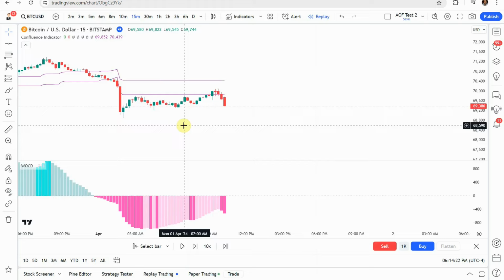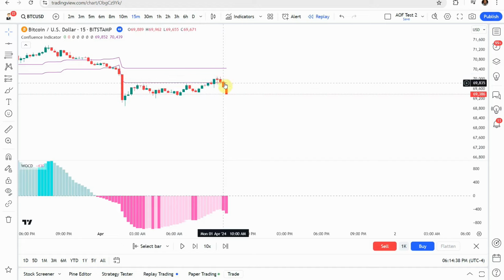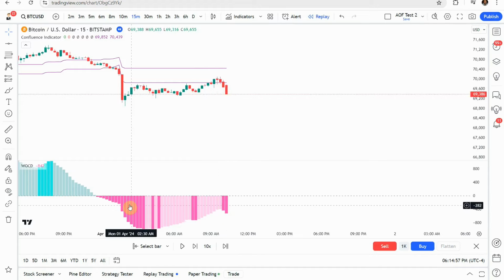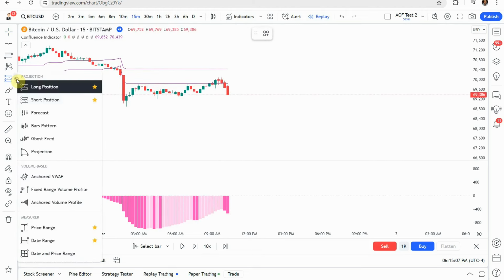For a short trade, you're looking for when price action is trading below the 2 Fibonacci lines, like it is right here. Then you're looking for price to pull back into those Fibonacci lines like it does right here, and then for it to break back down to the downside. As it makes that break, you're looking for the price action to break the most recent pivot. So this pivot right here, you're looking for price to break that pivot. Lastly, you're going to look down to the WOCD, and you want the oscillator, the bars here, to be to the downside, this purple, kind of magenta color. Once all those line up, that'll be your signal to then enter into a short.